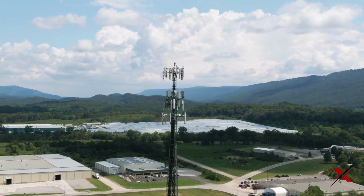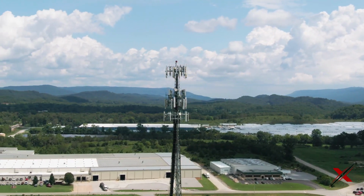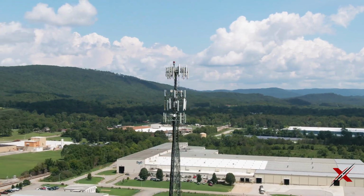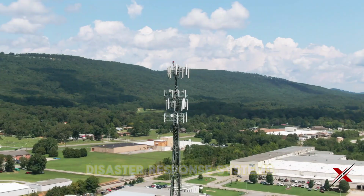5G can support over 1 million devices per square kilometer, making it the backbone of smart cities, connected homes, and autonomous vehicles. With its ultra-reliable connections, 5G is paving the way for critical applications like remote surgery, industrial automation, and disaster response systems.